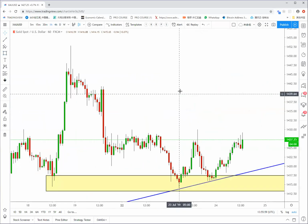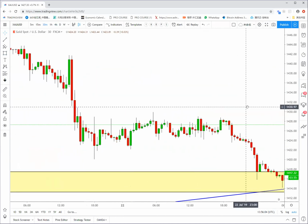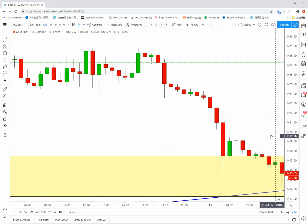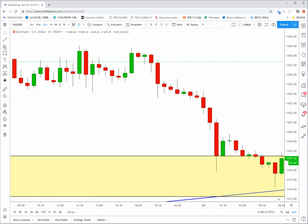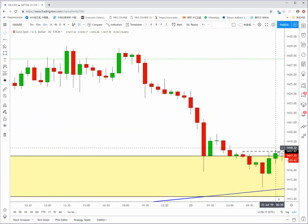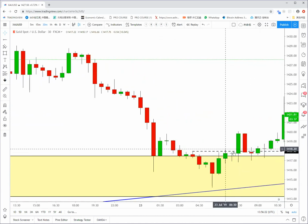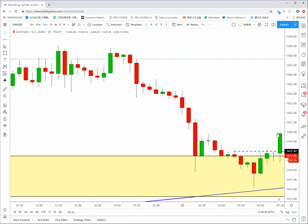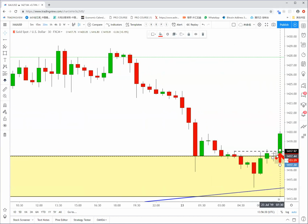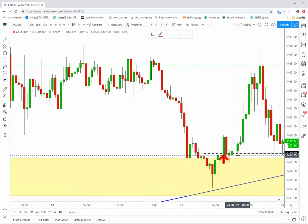Yesterday the gold gave us opportunity. The first trade we took was this breakout and pullback in the sell, and the sell took the stop loss very quickly at 1417. Then we found that this inside bar broke up, so we took another buy from 1417, and it works quite well.